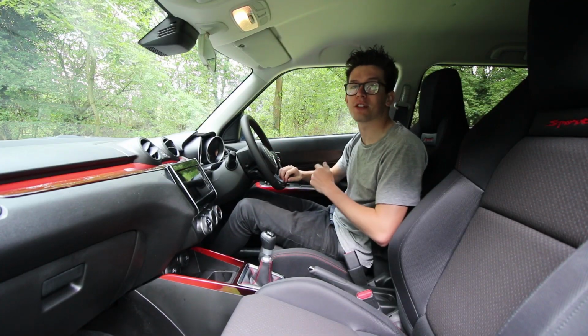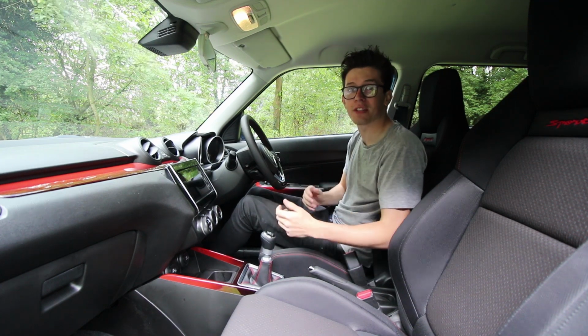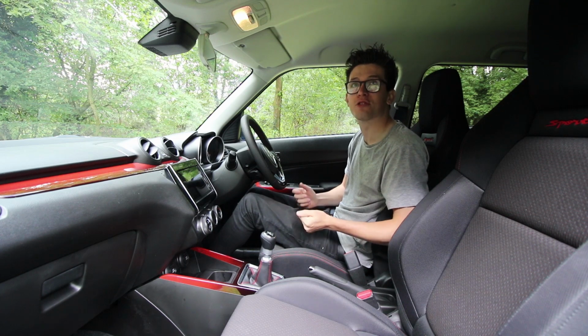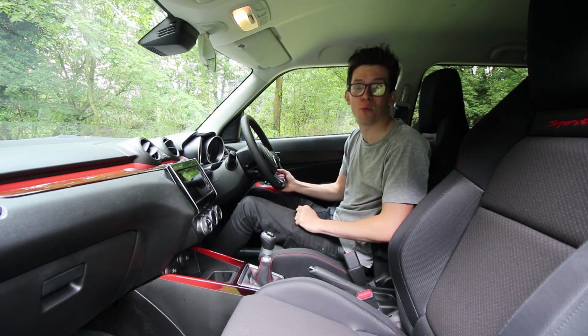Overall, I'm very impressed with the Swift Sport. What you have to remember is all of the equipment on this car is standard. The stereo system is very good. You have 4 speakers and 2 tweeters. It might have been nice to see a sunroof, but that's to save weight.